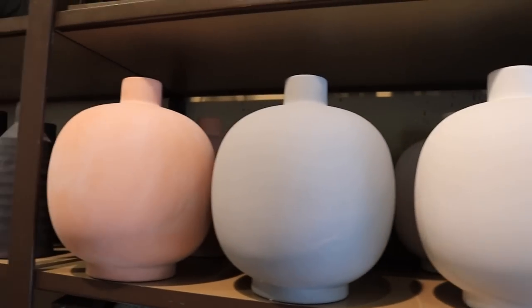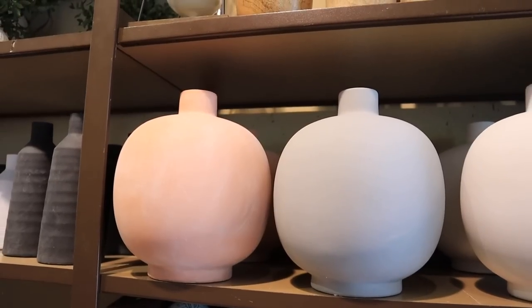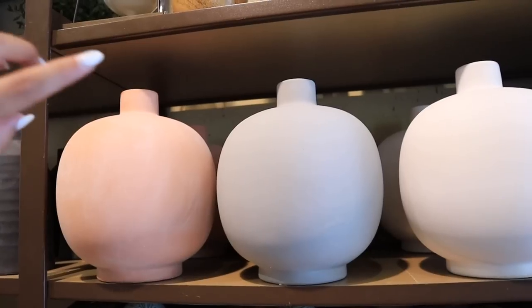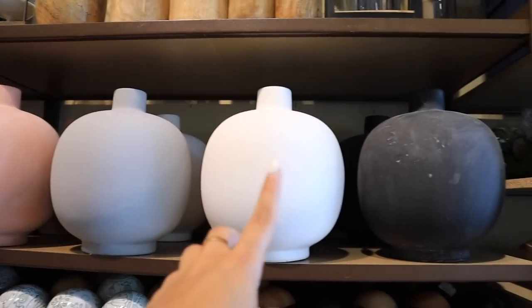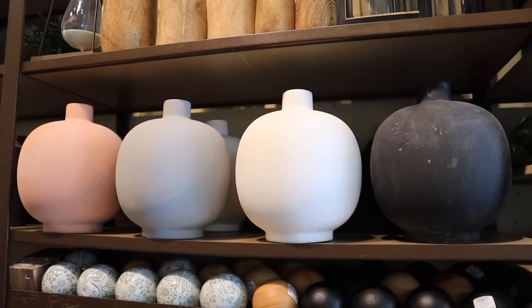These are absolutely gorgeous. You could leave them just how they are and they'd be really nice, or you could do pampas grass like I said, or any other sort of floral coming out of it, and you could change them seasonally. You could do darker colored leaves for the fall and then add in some snow covered ones for the winter. There's a lot you could do with these. These beautiful vases are $50 before any sort of in-store discount.